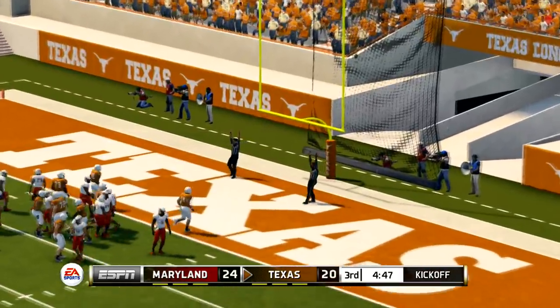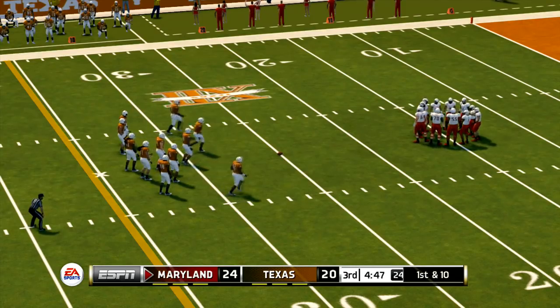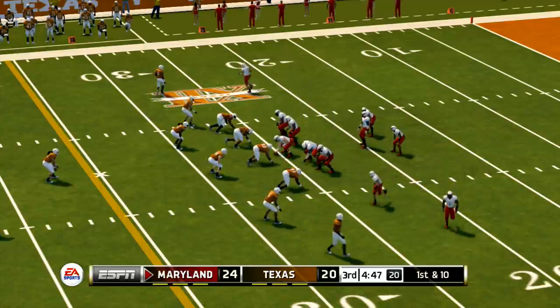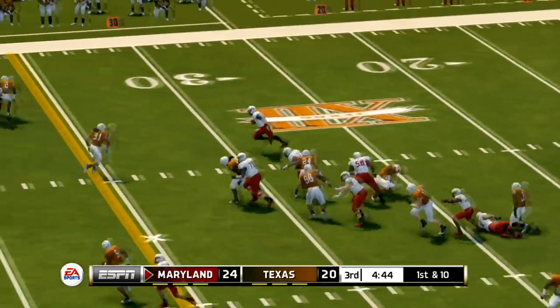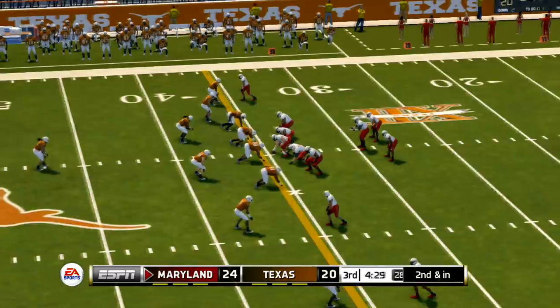And he adds the extra point. Let's see if this drive has a more rewarding conclusion than their last, which ended with a punt. Maryland is up 4. Here's an opening. And they make the stop.